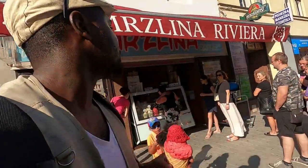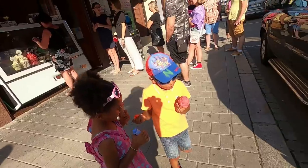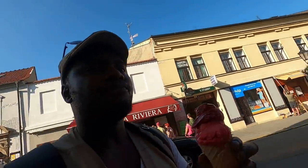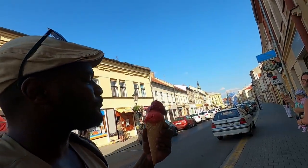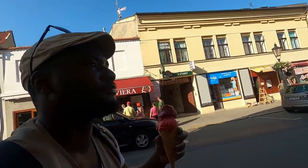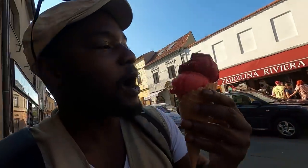Lovely ice cream. Let's give it a test. Mm. Wow. I think this is the best ice cream I've had in your whole life. This is the best ice cream. Wow. I usually get good ice cream in my town, but this one here, something special.